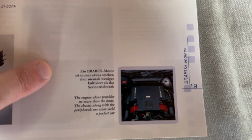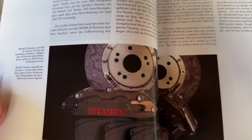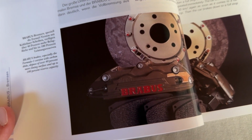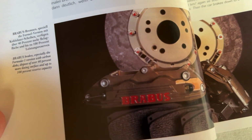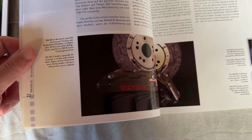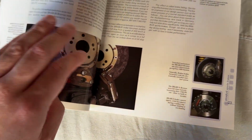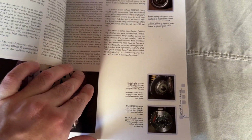I've been told the German translation doesn't come out quite as nice. I do agree that is the perfect car. They had carbon fiber rotors in the 90s, which is insane. So Alcon was the manufacturer, and they put the Brabus logo on them. Alcon also did make the brakes for Rentec, but Brabus won their contract over, so Rentec had to switch to Brembo. So Alcon was pretty much a Brabus exclusive thing.